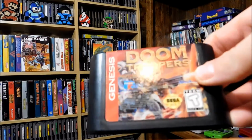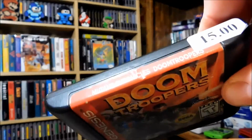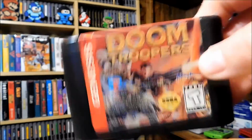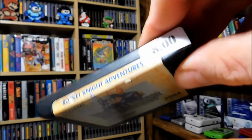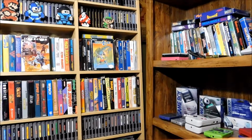We also got Doom Troopers, which I was looking up. It's kind of like a Contra game. A little bit like a Contra. That was 15. I think that goes for about 30 bucks too. And we also picked up Rocket Knight Adventures. That was $8. Not a bad deal on that. I thought this game was cool. I was watching some play of it on YouTube.